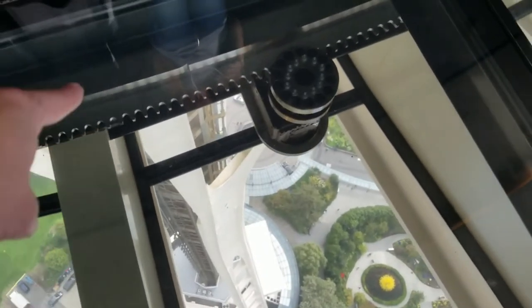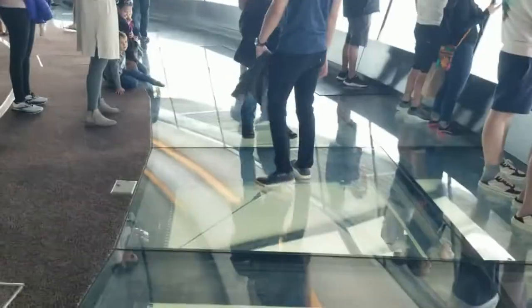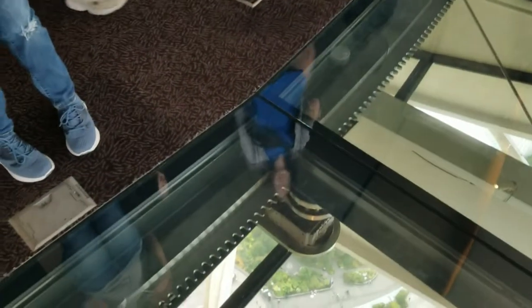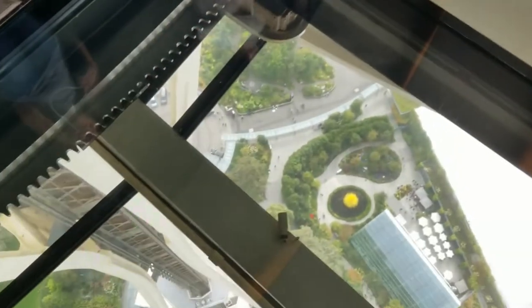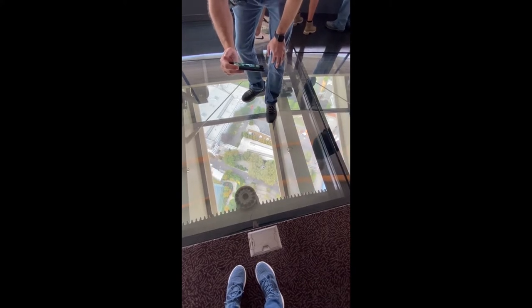Okay. Alright, just one more foot. One more. Come on. Look, that guy just jumped up and down. This thing is solid. It's like steel. Look at this rotating floor above the Space Needle. Look at that.